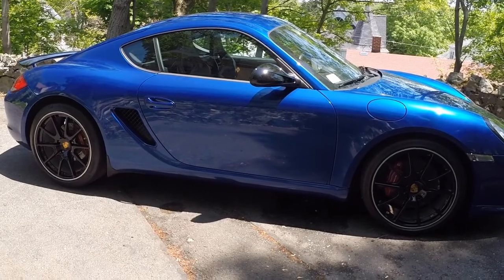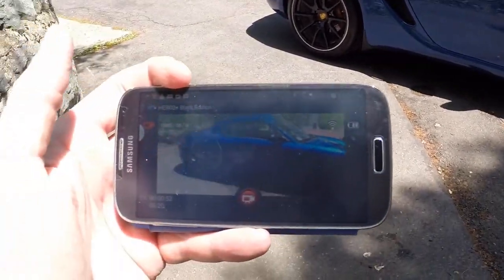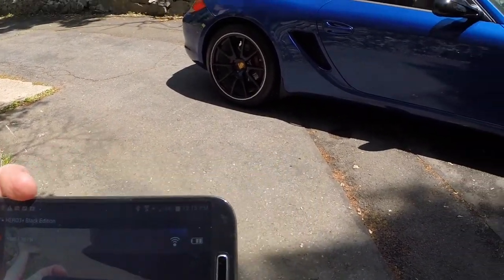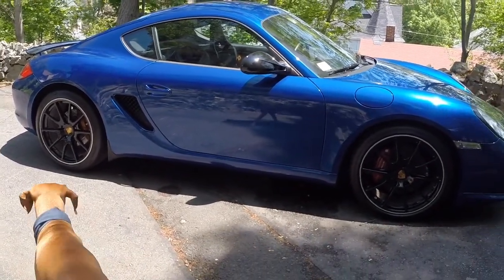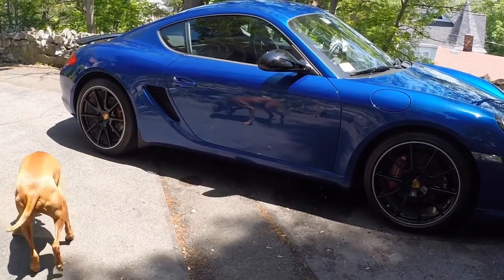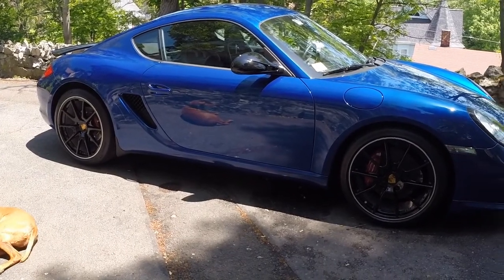I'm using a GoPro, which doesn't have a viewfinder, and in my left hand, I have my smartphone, which has a GoPro app that allows me to see it. However, there's a significant delay. And as I walk around, I might lose my train of thought, like I just did as my dog walked into the frame.